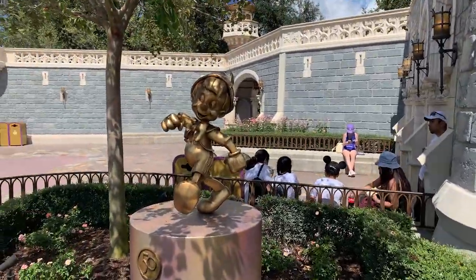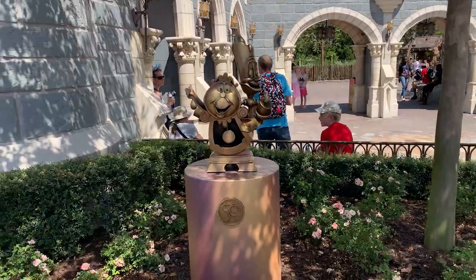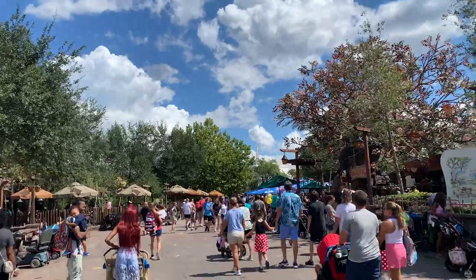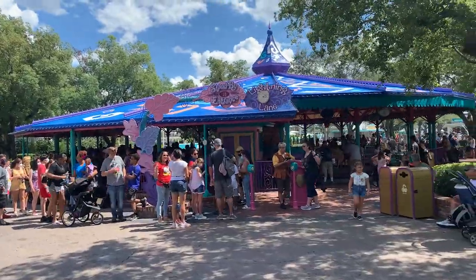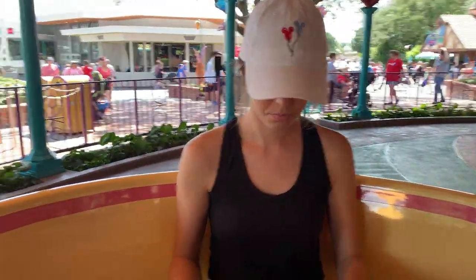Behind the castle, they've got Pinocchio. And right across, there's another one. Got Lumiere and Cogsworth right there. Cool. I think we're gonna try to see what teacups is for a wait. Teacups, only a 10 minute wait, so we'll go ahead and do that one. All right, we made it on the teacups.